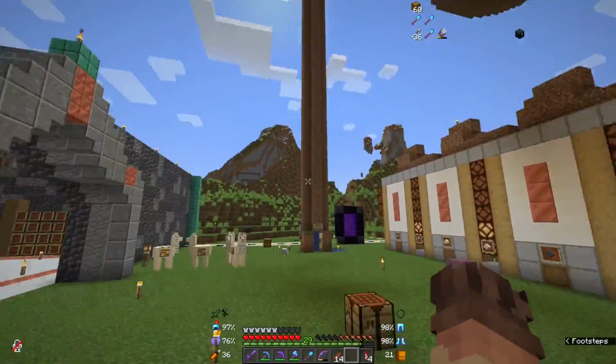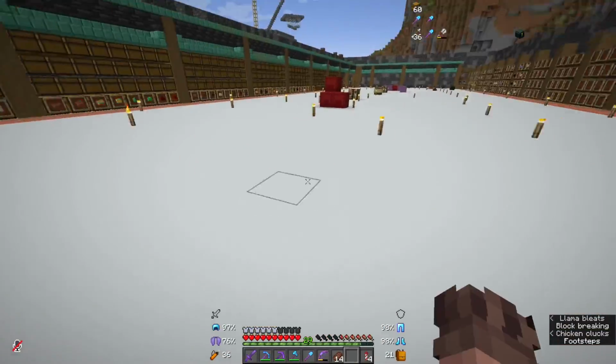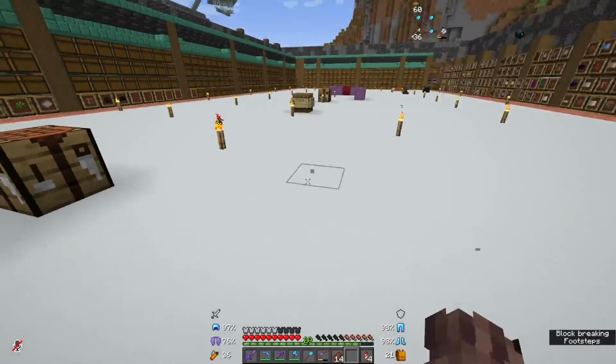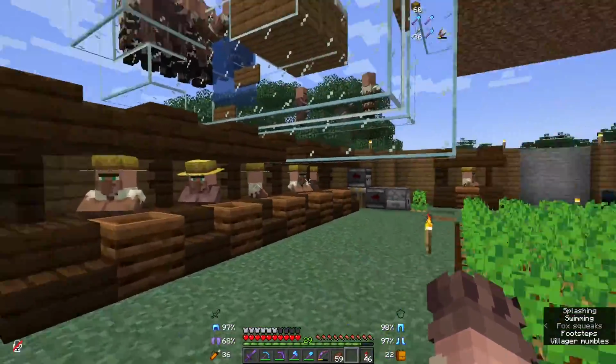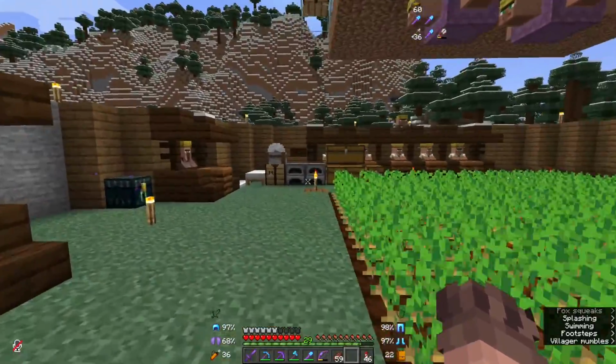So from here, guys, I am going to get a plan together and figure out what we're going to do next. As you can see right here, this is part of the trade hall we are working on with somebody, Horse. Right now, all you can see is farmers.